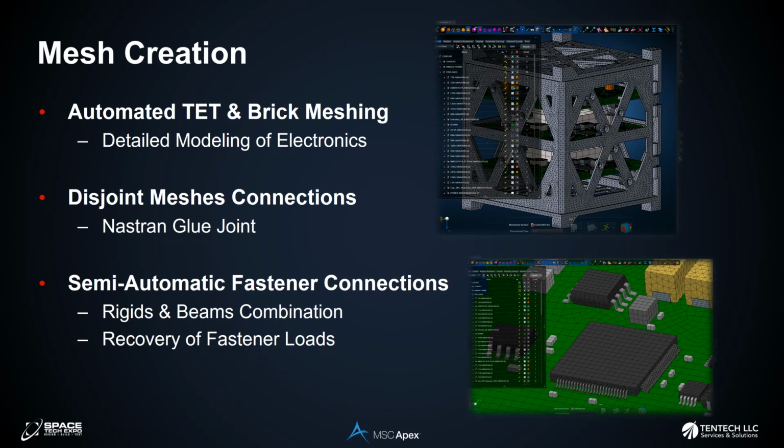Fasteners are created with beam elements, a combination of beam elements and rigid elements. We control the cross section, the material, the positioning, and we can recover fastener loads at those components, at the fastener connections, and we can go and do calculated bolt joint calculations and margins later.